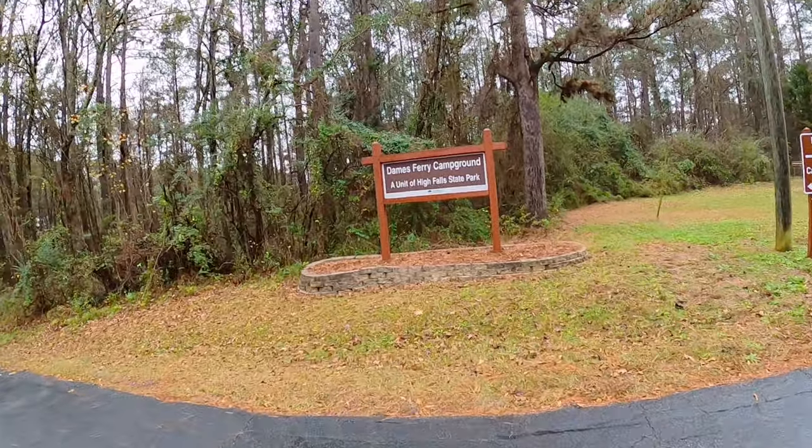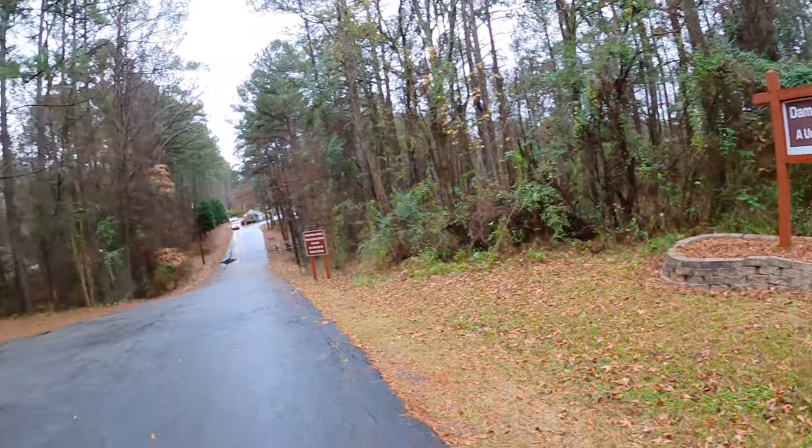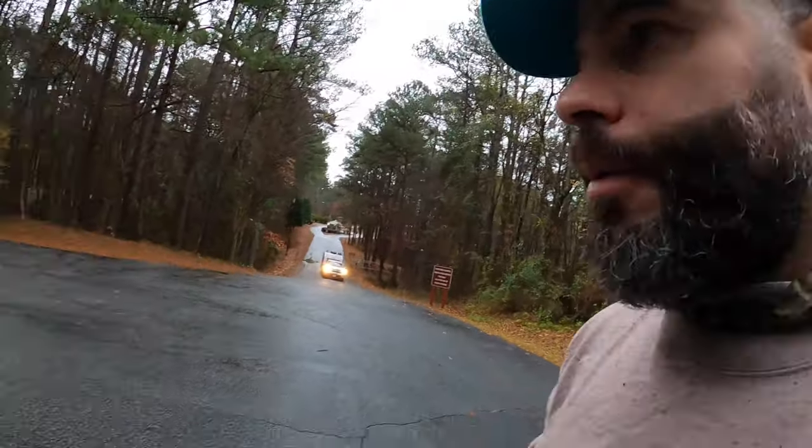It's part of the High Falls State Park. Beautiful park, by the way. It's probably about 30 minutes from here, and that's where you go in to the campground. So let's take you there and give you an entire tour of the campground. We have a fellow RVer here leaving the campground with his teardrop.